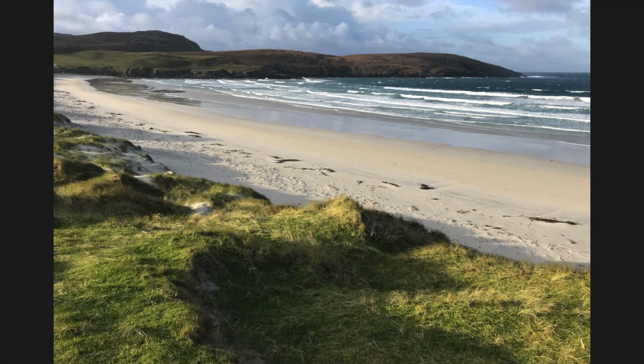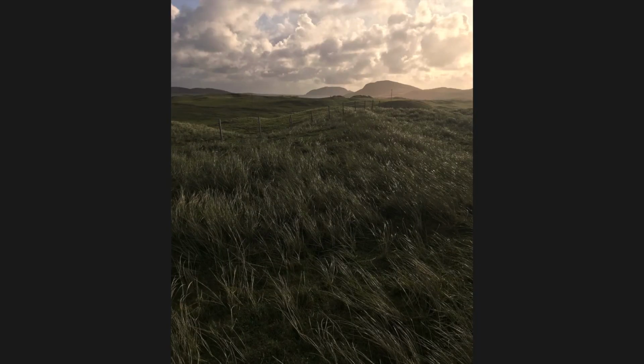And all within 10 seconds walk from beaches such as this, which, as you can see, not another soul about. I say we were there October through November, saw very few other people, which was fantastic, especially down in the most southern islands. Very windy, but again, I just love that Hebridean light coming through.